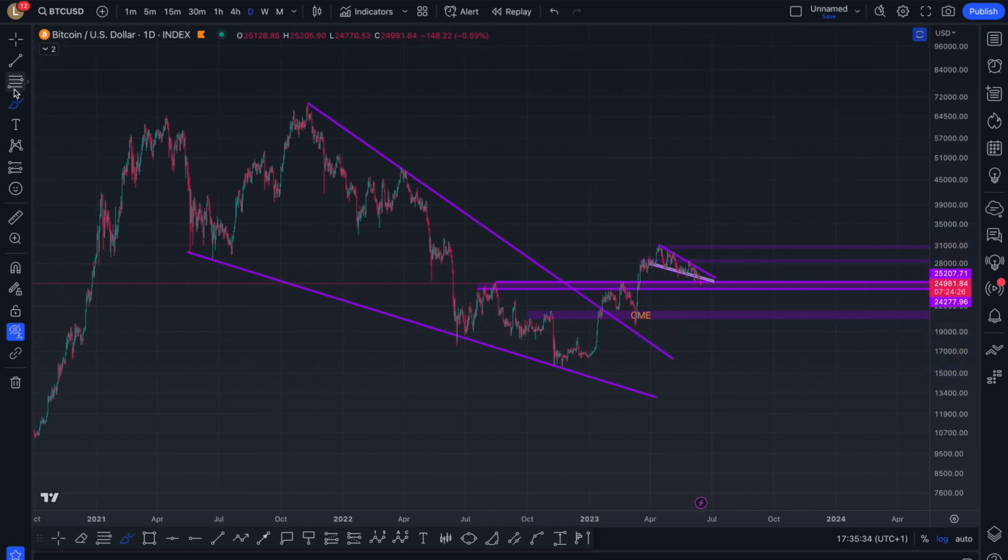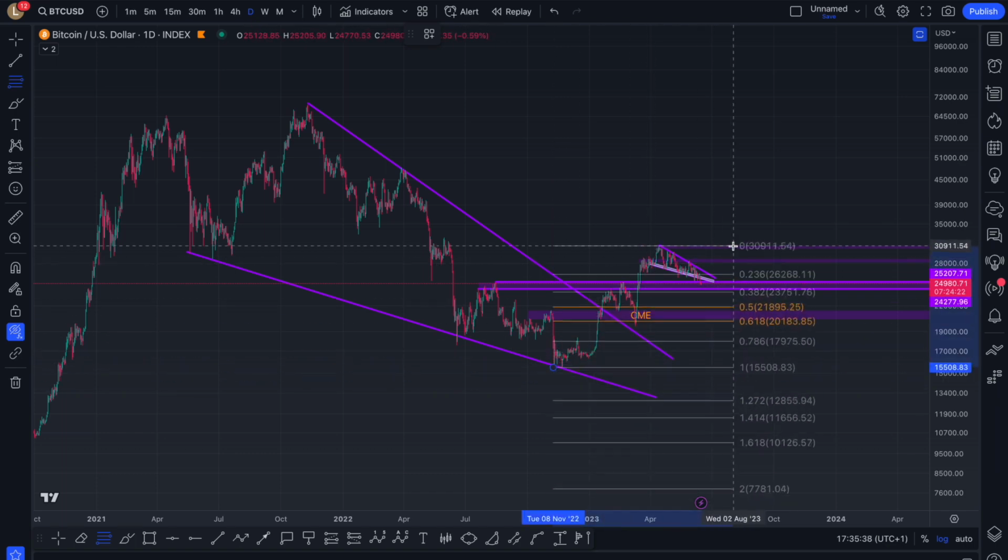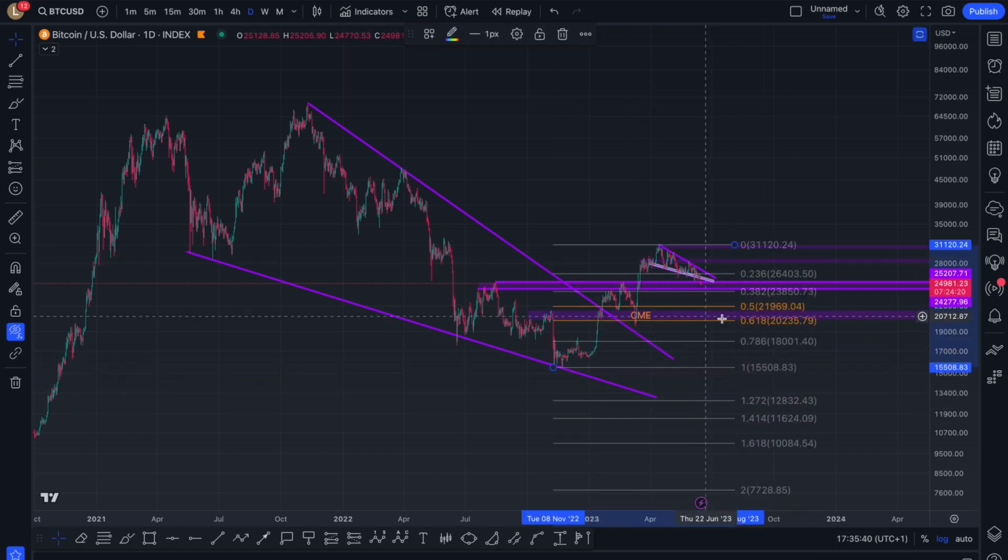But what's actually funny, if I use my fibs from the lowest point, okay, in and around this area to there, look at where the golden pocket is, guys. 20,200 to 21,000, well, let's just say 22,000. That's exactly where that CME gap is. So we've got a lot of confluence in this area.